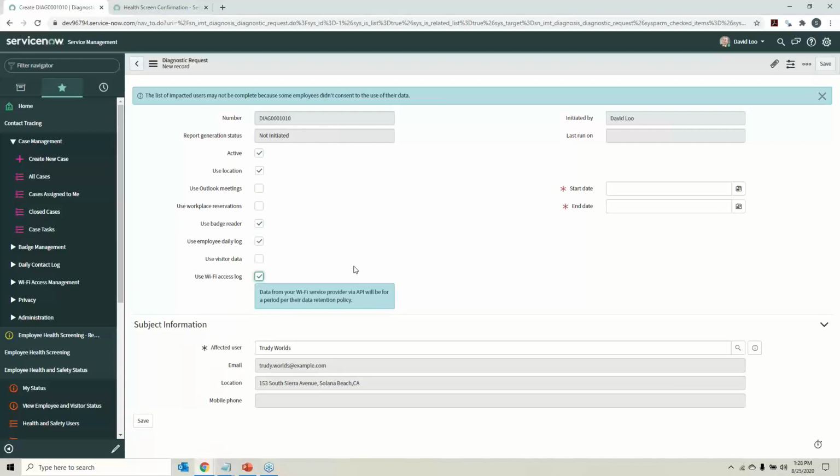A couple of things you see here are the use of the Wi-Fi access log and the badge reader log. Outside of the people that Trudy knows she came in contact with, she may have been accessing the same room as other people with her badge. So we'll pull in data from the badge readers, and we can also use Wi-Fi access data to pull in data of who else might have been in the same area as she was.